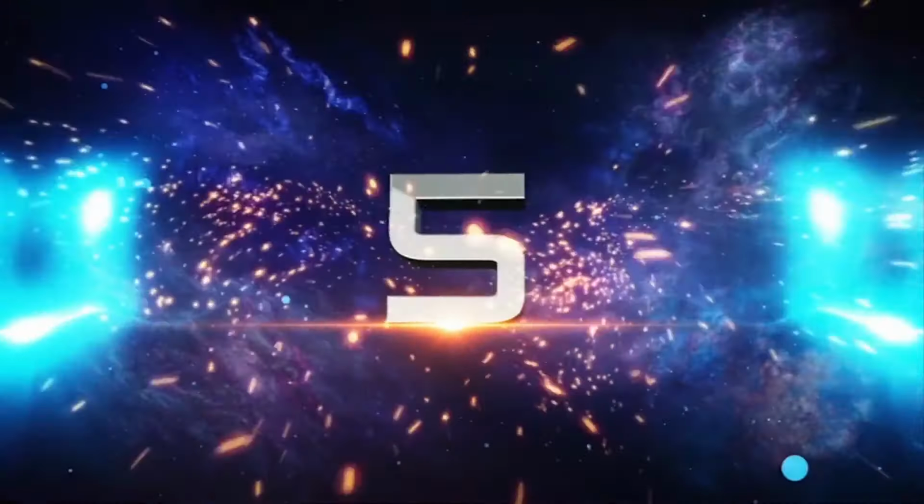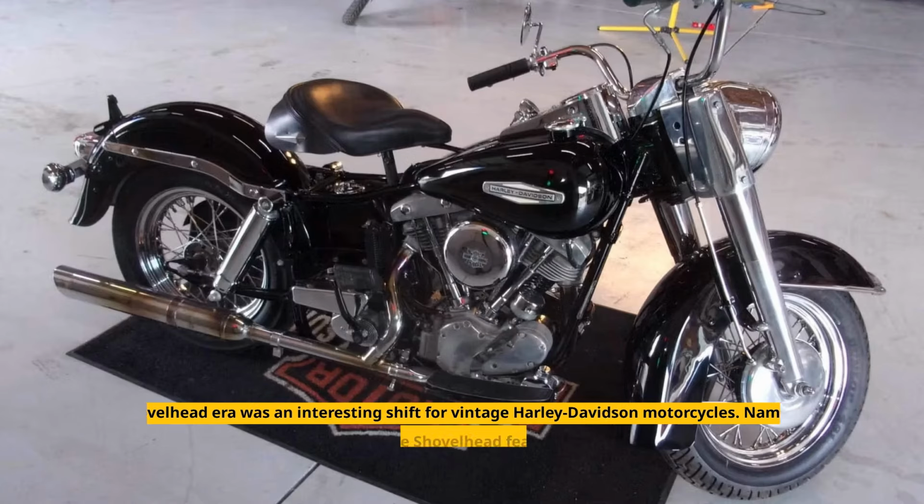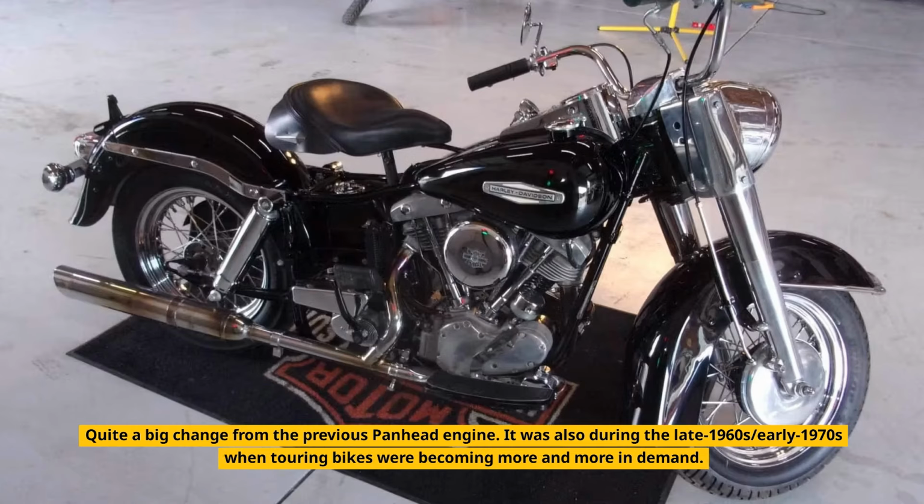Number 5, 1969 FLHB Electra Glide. The shovelhead era was an interesting shift for vintage Harley-Davidson motorcycles. Named after the distinctive shape of its valve cover, the shovelhead featured rocker arms attached to the rocker cover rather than the head itself. Quite a big change from the previous panhead engine.